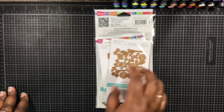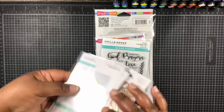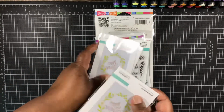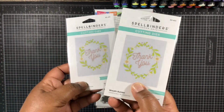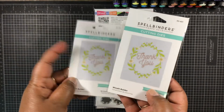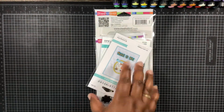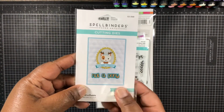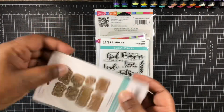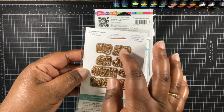And then from the Spellbinders sale. And I tell you, they really shipped fast this go round. And so I got a couple items here. I got one for myself and one to give away. So I really like that. That's that wreath builder. Really pretty. And then I also picked up this one, not necessarily for the pony or the dog, but I thought I could use the For You. Where is it at? For You.